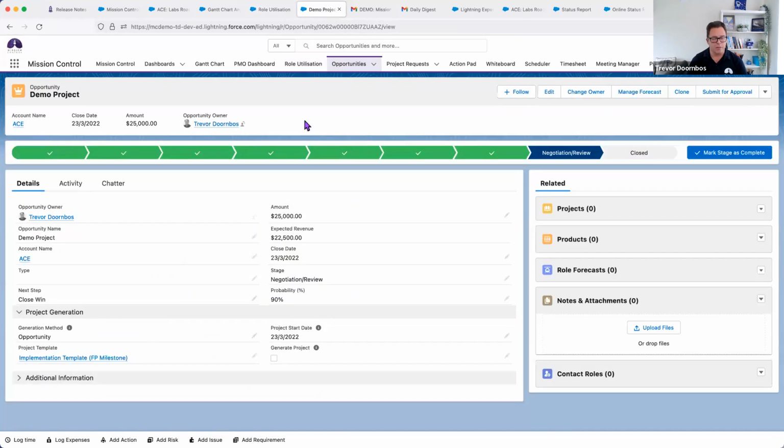So what about creating a project? So let's create a project directly from a Salesforce opportunity. So when you download Mission Control into your, let's say, Sandbox org, and you're trying it out for the first time, part of the quick start guide, which is on AppExchange as well, is set up this section in your opportunity.